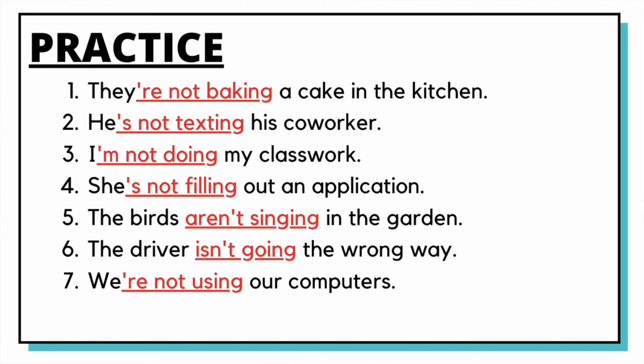And for number 7, did you write, we're not using our computers? You could also say, we are not using our computers or we aren't using our computers.